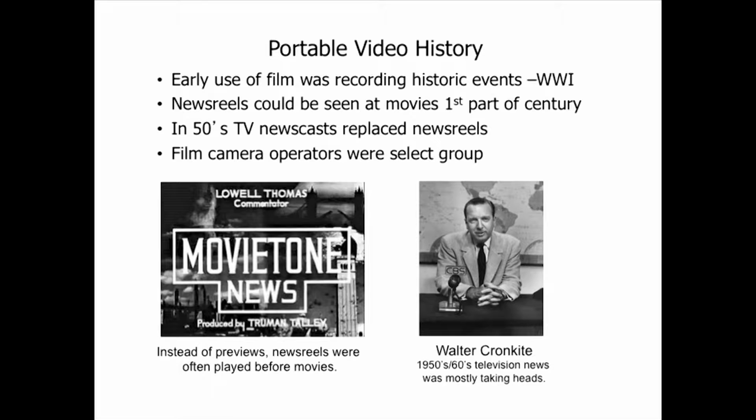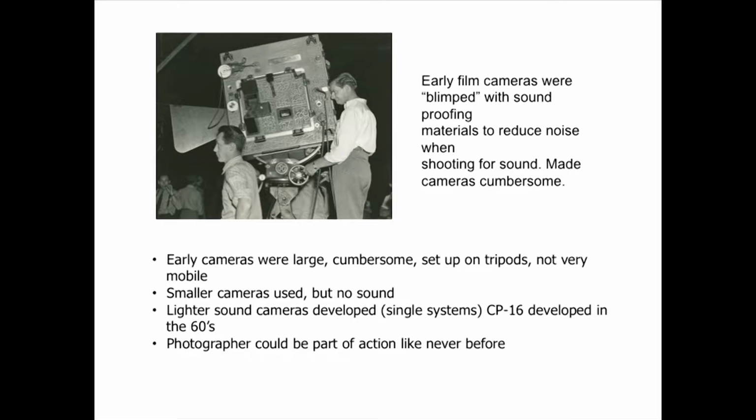In the 50s and 60s, news shows consisted of a person reading the news on camera. There would be very little in visuals like what we see today, with news shows filled with video, graphics, and animations. All motion pictures shot in the first half of the 20th century were shot on film cameras.